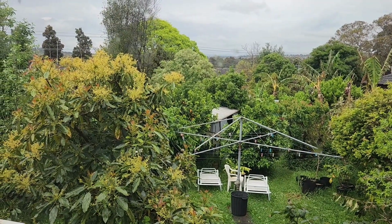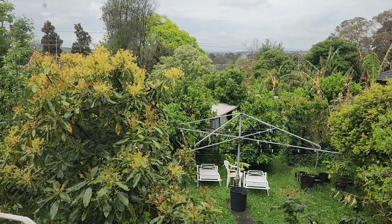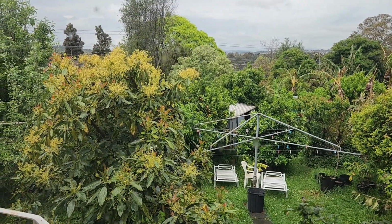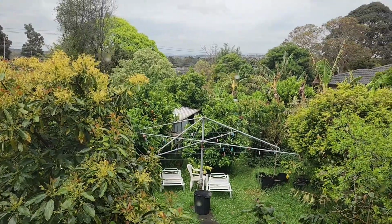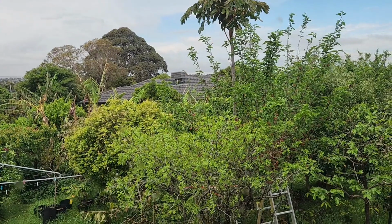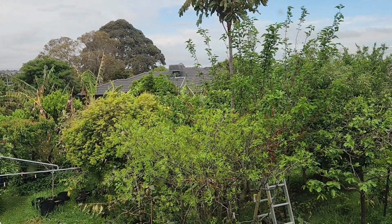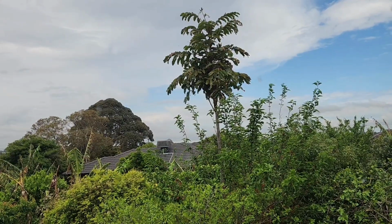This is a live view of Fruitopia out the back from the kitchen. You're looking there at the Hass avocado in full bloom. And over on this side here, the jujube. Up there is the Australian native tamarind.